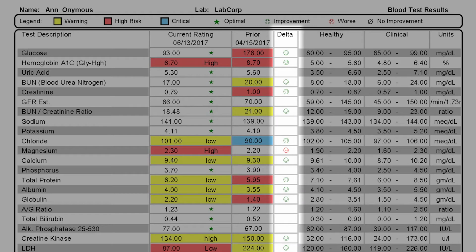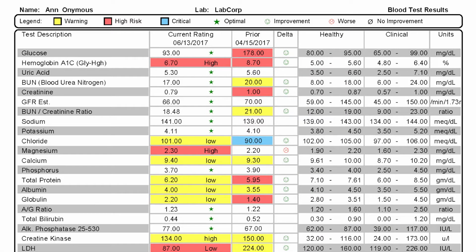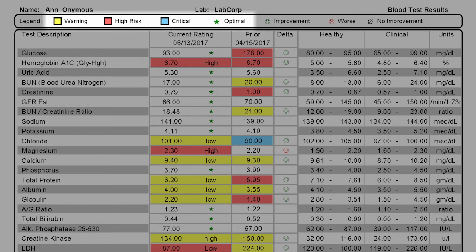Either it's no change, you get a happy face or a frowny face. And that's really, really simple. Also, the first thing that popped out at me when I saw this is it's color-coded. And it's categorized into 4 different categories, not just terrible, which is where most medical records are.